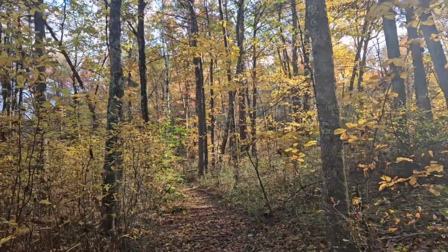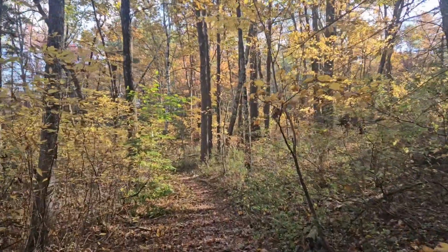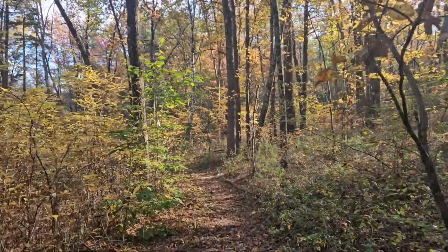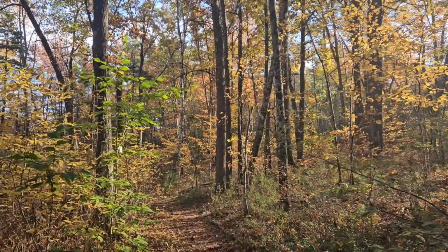Some very nice color going on. Fall foliage progressed quickly this year, although that was expected. The weather has been very favorable for changing leaves with cold nights and warm and sunny days. Today's actually supposed to get up to around 80.